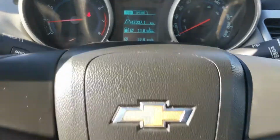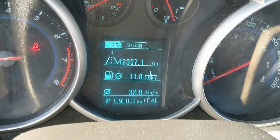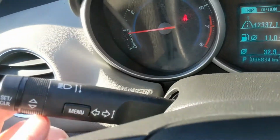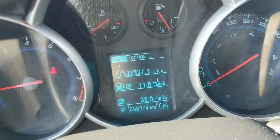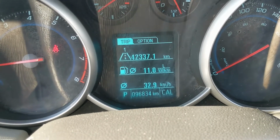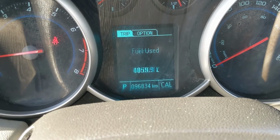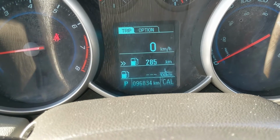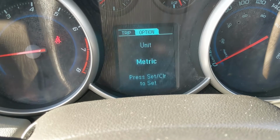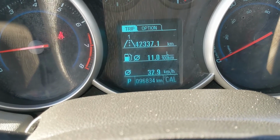Now sitting in the vehicle with it running, you can see it's sitting at 96,834 kilometers. And moving on to your signal column, which has your cruise controls as well as your screen controls on it, so you can cycle through your information such as your trip 1 and 2, digital speedometer, fuel used, trip timer, navigation, and distance to empty, I believe. And then you can also go over your options, look at your service information and settings for your vehicle.